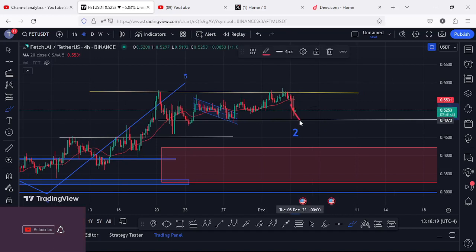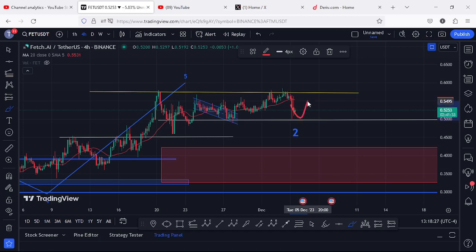As long as that key area of support continues to hold, I'm still expecting higher prices, where we can easily see Fetch AI break above resistance at around the $0.58 mark, and a break above that with a successful retest. Then we can easily see Fetch AI get above the $0.6 mark in the next coming hours.